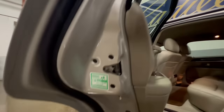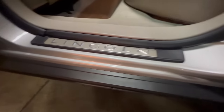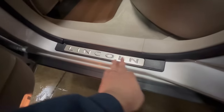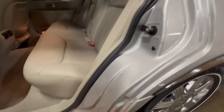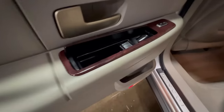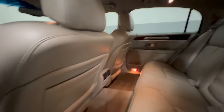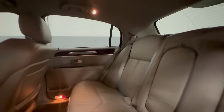Door gasket, again, nice and clean. Inside here, very, very clean. And Florida heritage with this car. Lincoln sill plate. Very, very nice. That stone gray leather, pull straps, little hideaways for the grandkids to stick their bubblegum. No grandkids in this car. Carpeting is nice. Again, back seat.